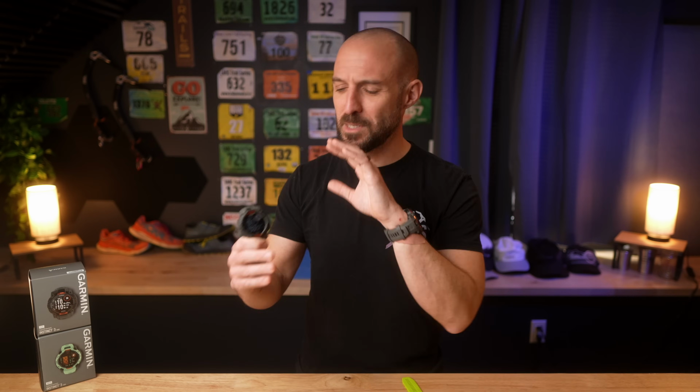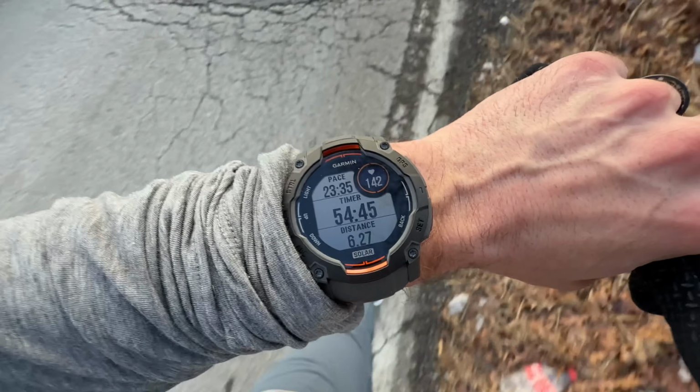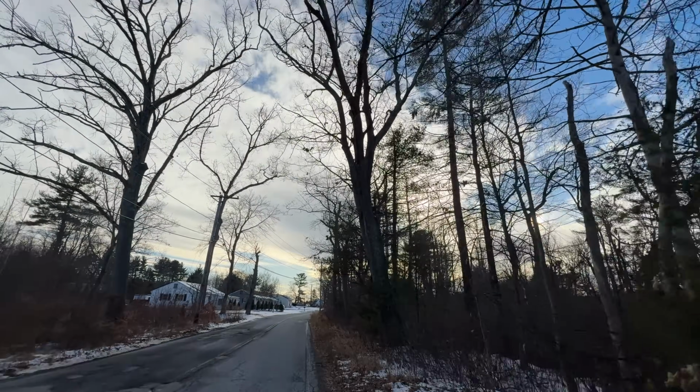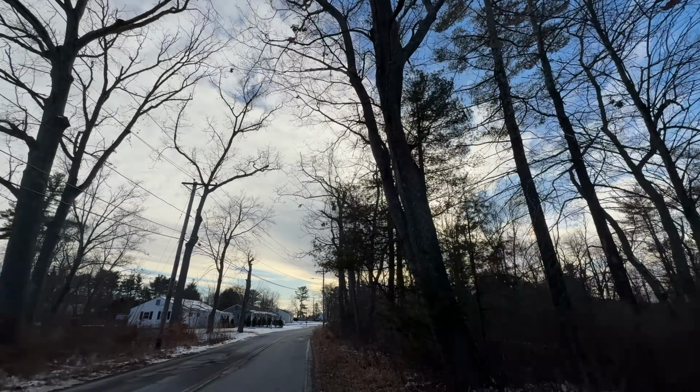And of course, keep in mind, there's a lot of variables with solar models with the cloud cover and off angles and weather and stuff like that. But generally, the battery life numbers I'm seeing here represent what I've been seeing in my testing so far. And I'm really impressed with the battery life of the Solar Instinct 3.